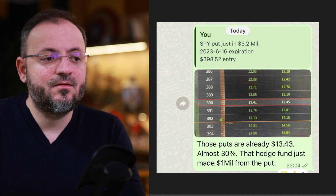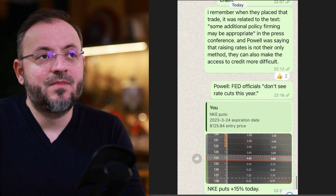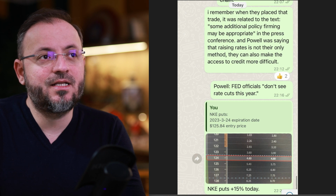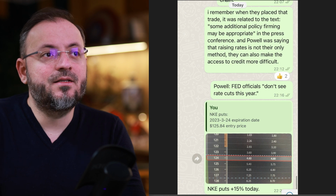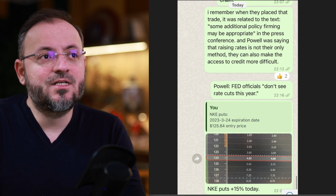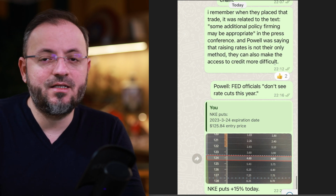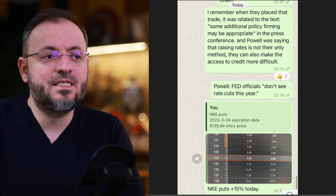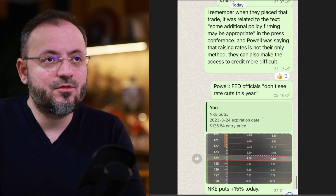That hedge fund just made $1 million from that put. I said that I remember when they placed that trade, it was related to the text, "some additional policy firming may be appropriate," in the press conference. And Powell was saying that raising rates is not their only option. They can also make the access to credit more difficult. At the end of the conference, Fed officials don't see rate cuts this year, said Powell. Nike puts were also profitable.